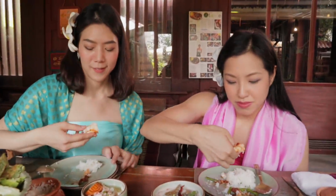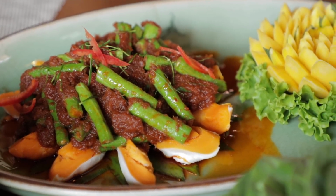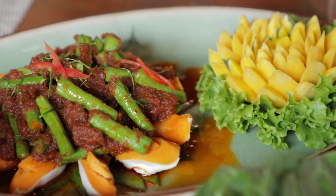Okay. Mmm! Okay, that's not bad. Things weren't falling out of my mouth, so we're good. That's delicious. The salted egg is not too salty. The stir fry is a little bit sweet. It's one of my favorite dishes, this one.